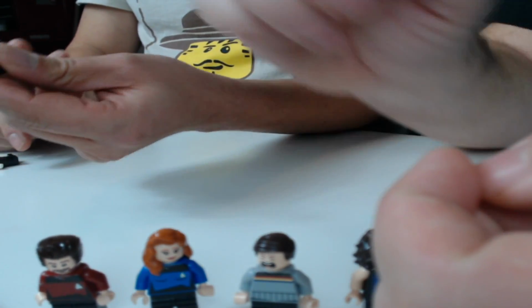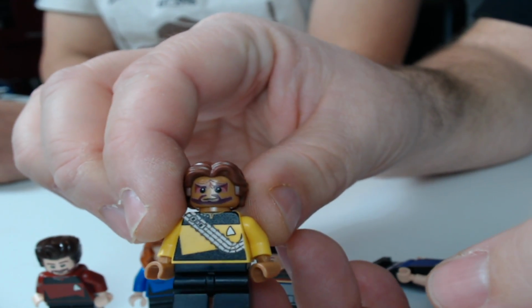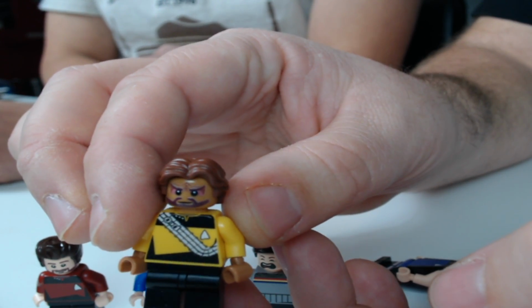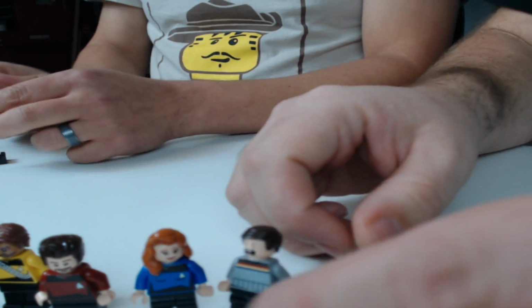All right, so we got Will Riker. Who else? We got Worf. Does that look like Worf? It does, but the hair. They would have had to sculpt a custom piece because he doesn't really have hair. They'd have to talk with like Brick Warriors or something to sculpt a custom piece. Yeah, like some of those other folks.